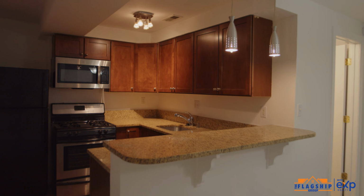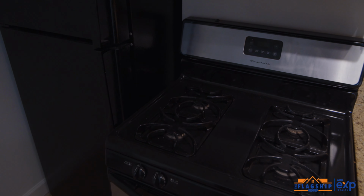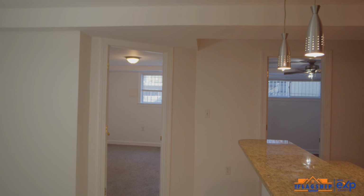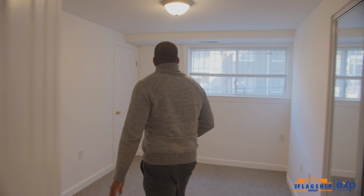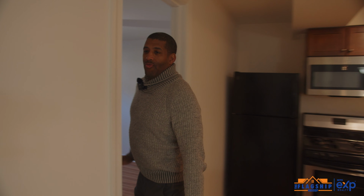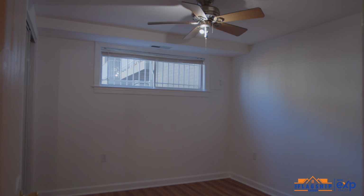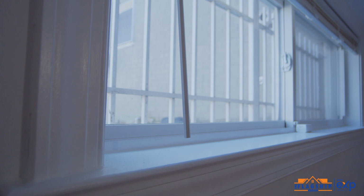Bar top, you can have 3 hot chairs here. This would be bedroom number 1. Bedroom number 2. So it's a pretty straightforward unit.